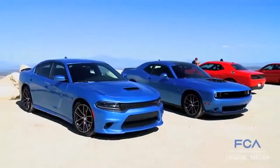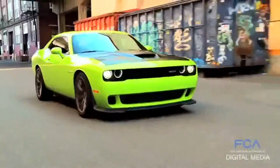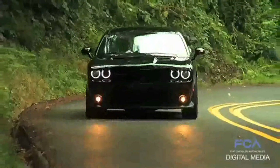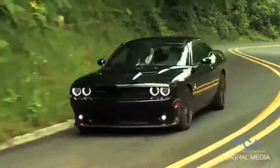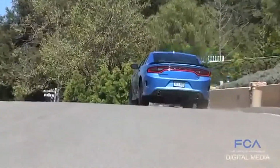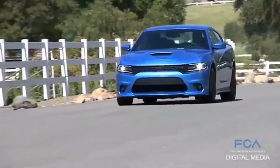When the new Charger and Challenger first hit the street, the SRT Hellcat versions with the supercharged Hemi V8 made all the noise. But the newly arrived Scat Pack versions take aim at the sweet spot, an irresistible combination of performance, comfort, and value. The Charger Scat Pack specifically is a good break point between the Dodge variants of Charger and the SRT variants of Charger. The Scat Packs take the best of both worlds and put them into the perfect vehicle.